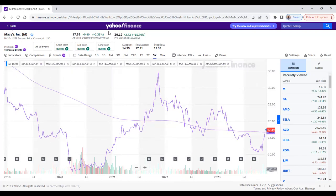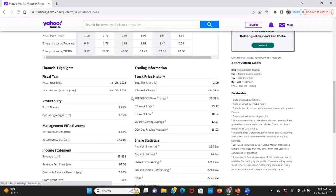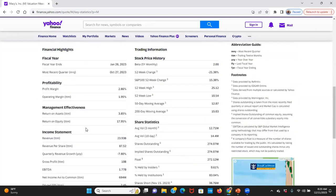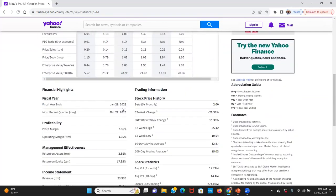Now, having said that, we can go back to look at the other fundamentals about Macy's. So let's go back, and I'm going to look at the statistics. We'll pick some data about profitability, management effectiveness, income statement, balance sheets, and hopefully the cash flow statement. So let's start with profitability. Remember, everything we're saying here is from the period of January 2023 to October 2023, so a 1-year period.